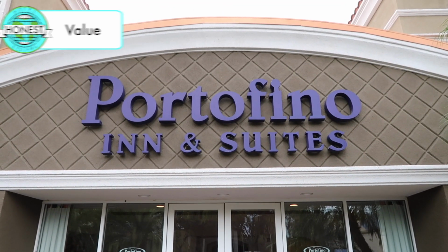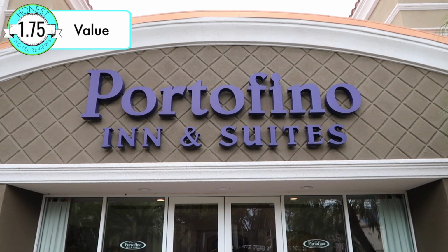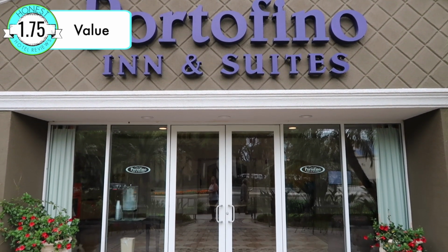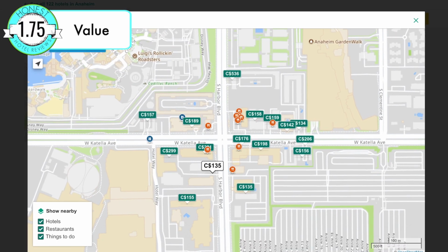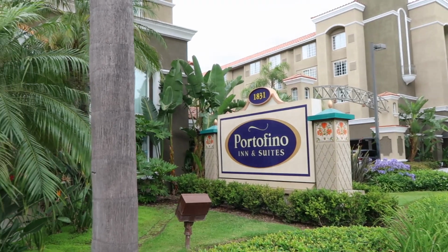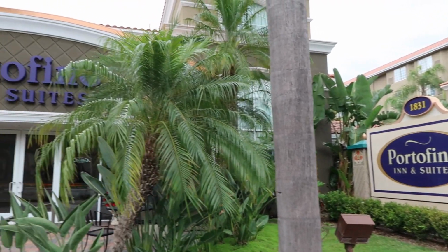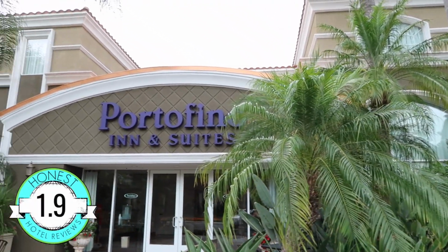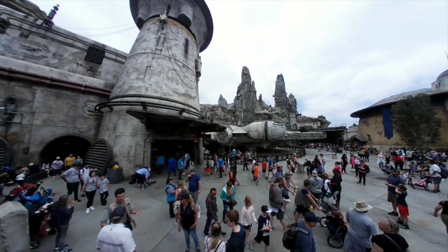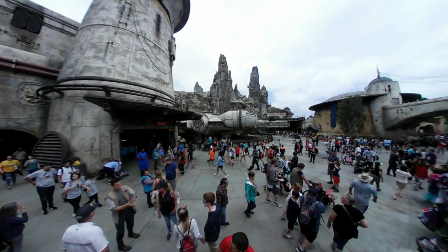We gave the Portofino Inn Suites a 1.75 out of 5 for value, purely because it's one of the cheapest offerings within a stone's throw of the park. This gives the Portofino Inn Suites an overall rating of 1.9 out of 5. In our honest opinion, in its current state, we would not recommend this hotel. If you're planning on staying here for the location and the price, don't say we didn't warn you.